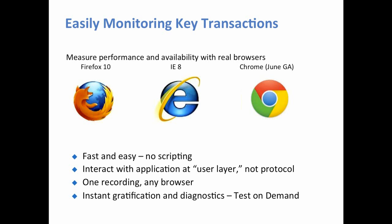But if you look at what's happening with browser fragmentation, we had some news last week about recent StatCounter data. They report that on the weekend of March 16th, there was actually a brief period where Chrome usage overtook IE usage in terms of page views across the internet. One of the things that we do really well here at AlertSite is measure performance and availability with real browsers. We've supported Firefox in our environment for a very long time. Last year, we began supporting Internet Explorer 8, and we're rolling out Chrome to customers in the June timeframe. And of course, there's a lot of data pointing to momentum behind Chrome. In fact, I thought I saw some news a couple of weeks back about Hillary Clinton announcing that the Department of State will be moving to Chrome as well.